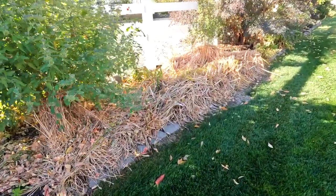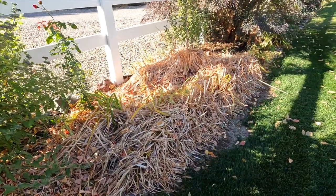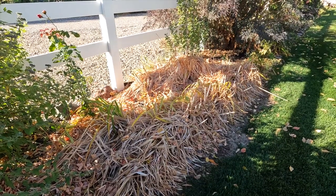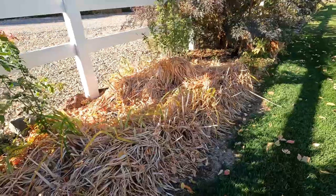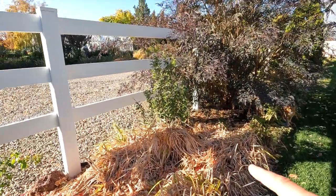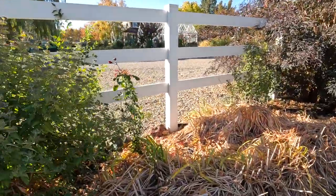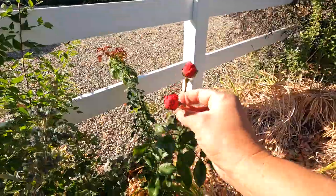Here it is. I don't necessarily love to look at piles like this all winter long, because once you get rain and snow, they just get plastered to the ground, and I'm just not loving that look. So I'm gonna cut those back and clean up this area, just kind of rake it up a little bit. We do have a white pillar Rose of Sharon in here, a rose that I've tried to dig out like 100 times, not 100, I exaggerate, probably like 4 times.